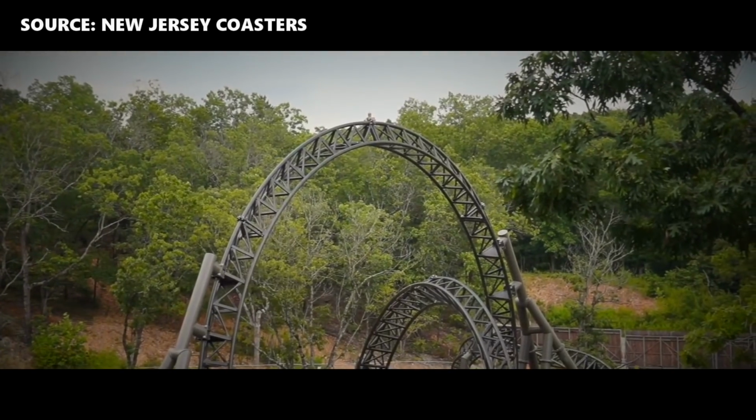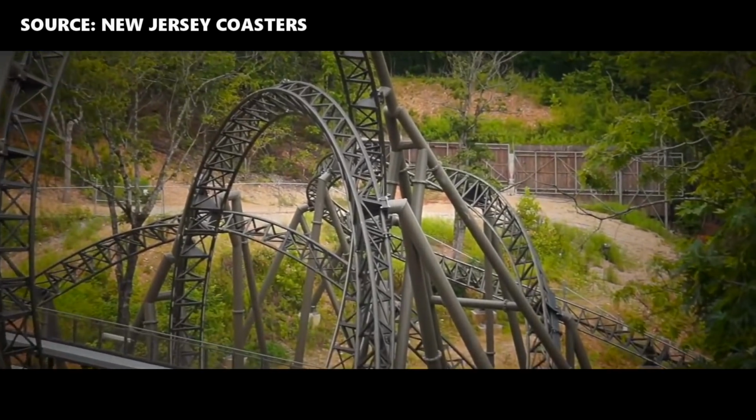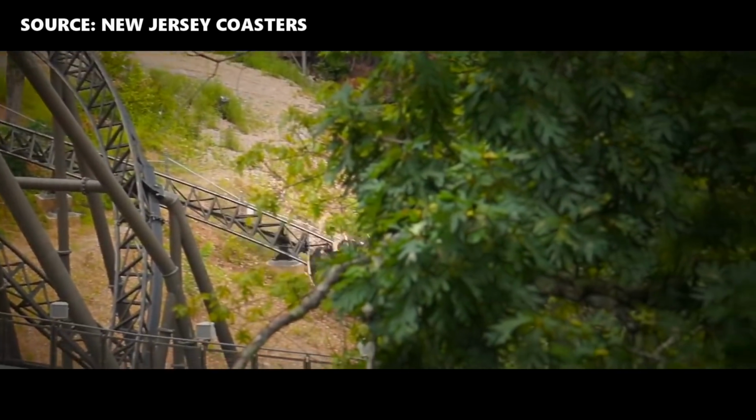The ride starts off with a vertical dive out of the station, which looks incredible, featuring 2 launches and 3 inversions. Time Traveler looks to be a great ride.